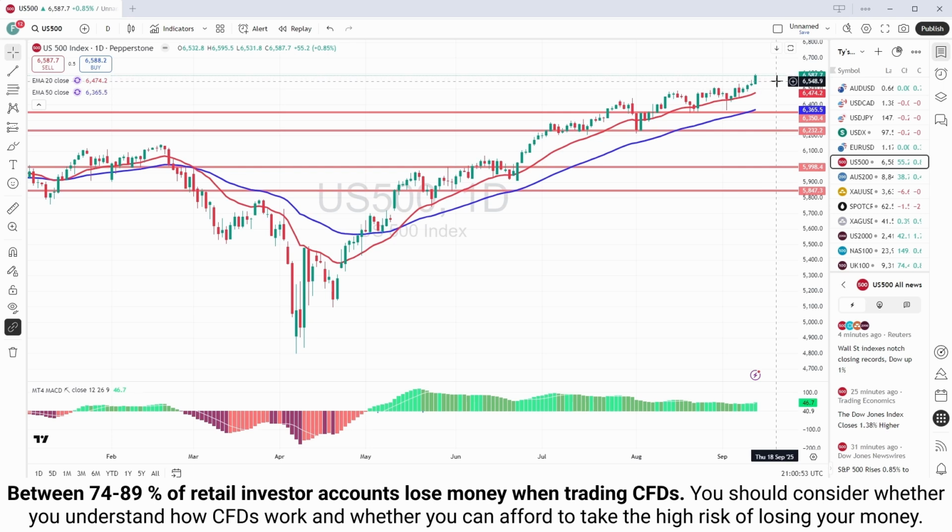I'd be certainly keeping them short-term right now. 20 moving average is obviously a target as well, but it may well catch up to that level over the next little bit, which would cause another level of support, which would give us a bit of a bounce up to the current highs that we're at now. That would be the trading zone between 6,500 and 6,590-ish.